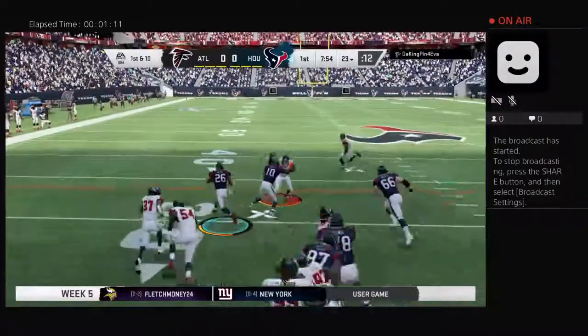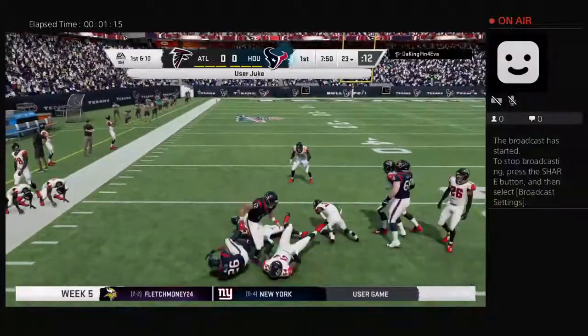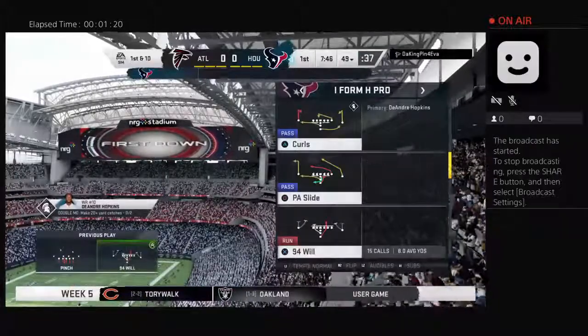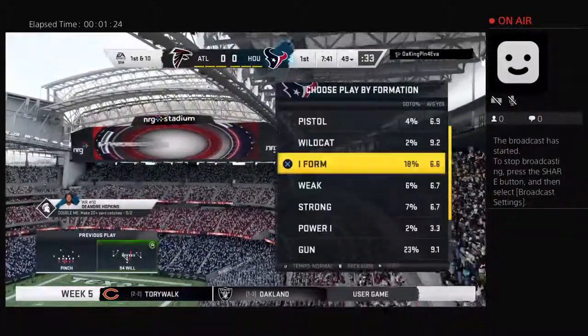Now a first-time Pro Bowler from a year ago, Lamar Miller. And they nearly get this all the way to midfield. Mark him down at the 49. 25 yards the pickup there, and also a first down.